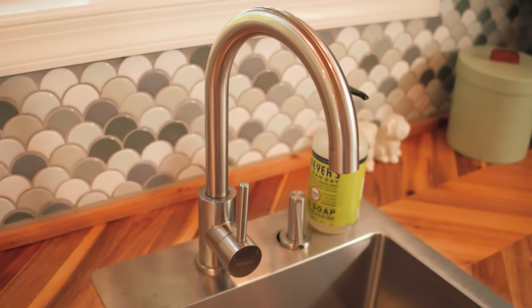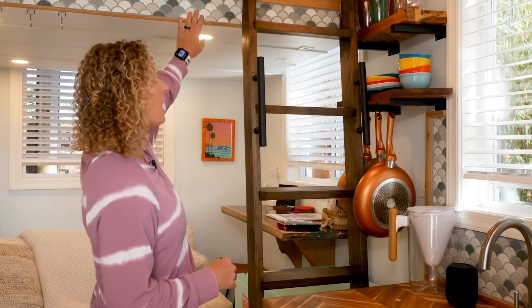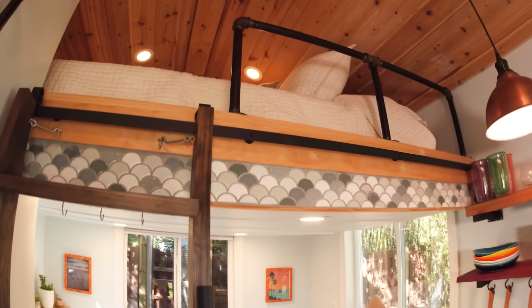And this scallop tile going on the theme, kind of like a sea ocean theme between the scallops and the octopus and the color scheme. That's the look we were going for. So this was a standout feature I wanted, and took a long time to find that tile, and we just kind of accented it up here as well. I really liked cutting that tile up. The grout was one of the top 3 least things I liked though.